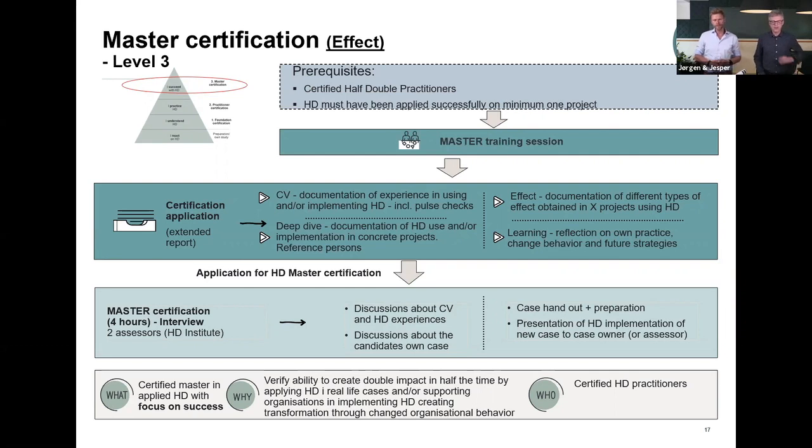Yeah, thanks, Jørgen. And the next step in the certification process here for master certification is the interview, and that is also extended, just like the report. So we are now speaking about preparing for a four-hour interview, and there are two main points on the agenda. Of course, the first one is your report, the extended master report, where we will deep dive into that, take a look at the results you have produced and discuss that. And besides, you will also be handed a case on the day of the interview that you need to prepare.